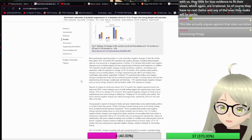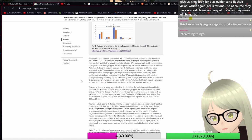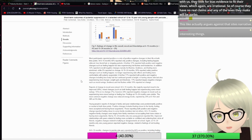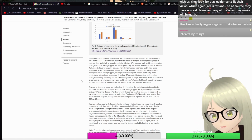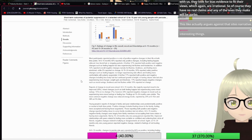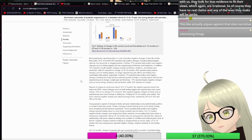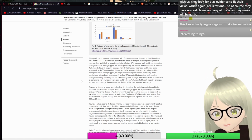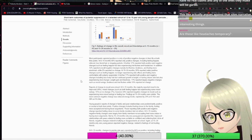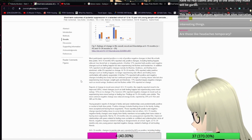At 15 to 24 months, 55% reported solely positive changes, such as feeling happier, no longer experiencing side effects, and feeling more comfortable with puberty suspended. A further 17% reported both positive and negative changes, including less body hair but continued growth in height, or having clearer skin but also experiencing more hunger, weight gain, and tiredness. 17% reported largely negative changes such as mood swings, tiredness, and hot flashes, with 10% reporting no change. So even later, most of them were still happy.